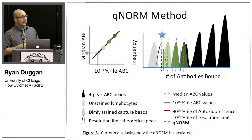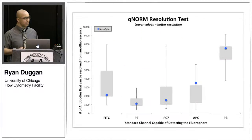A bead that has a 10th percentile fluorescence intensity value equal to the 90th percentile of unstained becomes, in fact, the Q-norm. And this value that we've now generated is the minimum number of antibodies that needs to be bound to a dim positive population that can be resolved from background or autofluorescence. Okay, so now this is a real world number that we can work with and compare across instruments and see what is, in fact, that resolution threshold that we're working with.